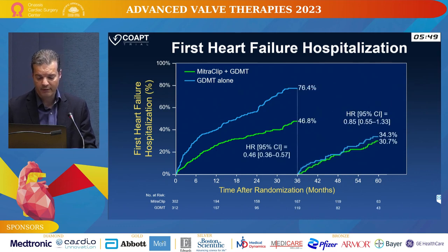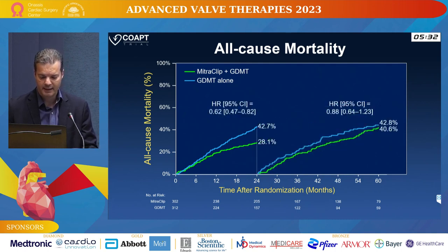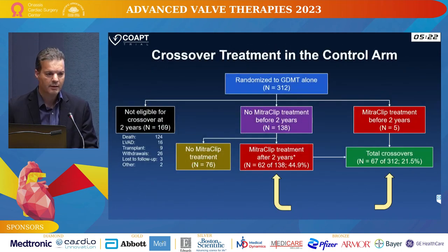It's very interesting, however, that if you dissect this data to the patients from 3 years onwards, there's no difference in the first heart failure hospitalization. And all-cause mortality alone is still maintaining a statistical difference. But if you dissect the curves from 2 years out, they don't show any difference. So mortality after 2 years doesn't deviate the curves. And that is interesting because there was a pre-specified ability to cross over patients from the control arm to the treatment arm. And as you can see, this crossover was done in 44.9% of the control patients.